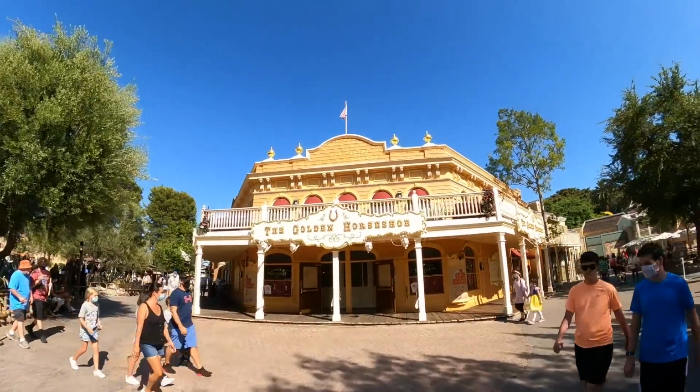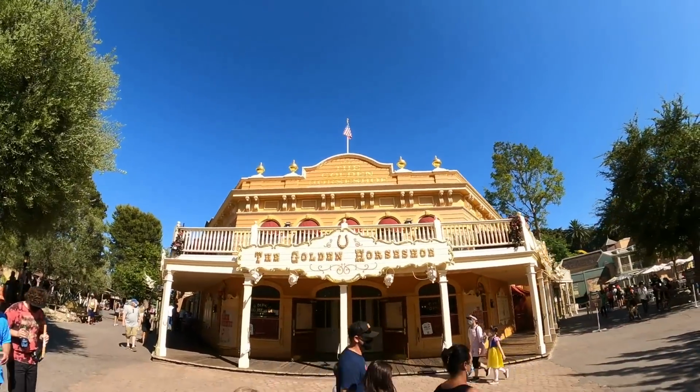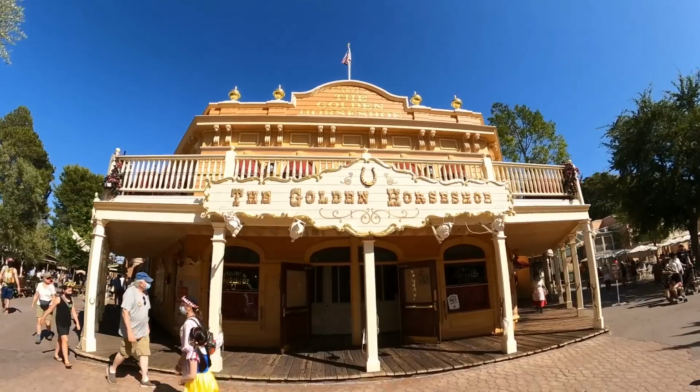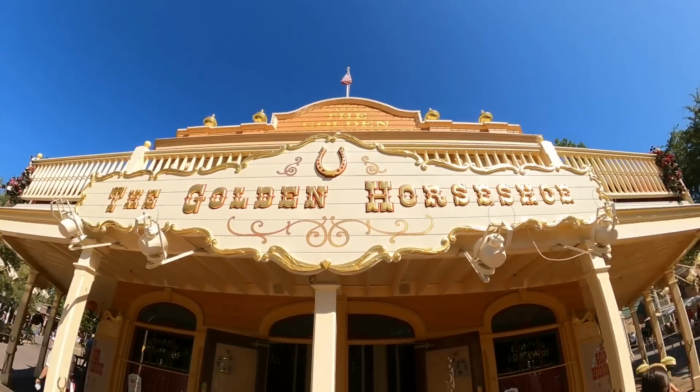Originally referred to as Pecos Bill's Golden Horseshoe Saloon during construction, the Golden Horseshoe opened in 1955 with 12 other original opening day attractions. Excited for my first walk-in.